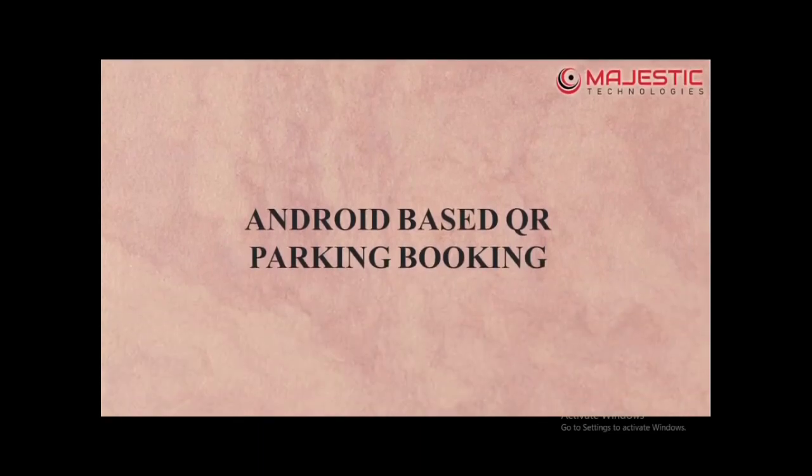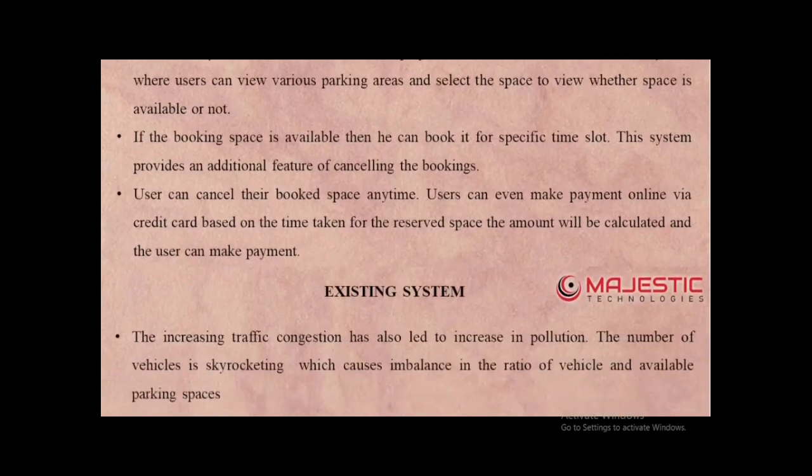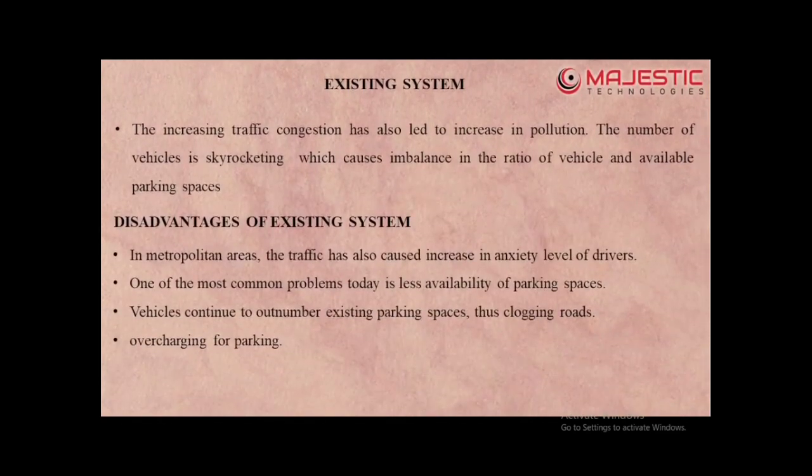Android-based QR parking booking. This project addresses finding a parking space in commercial areas, which unnecessarily consumes time. Hence, this project offers a web-based reservation system where users can view various parking areas and select a space to view whether the space is available or not.